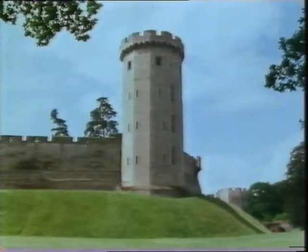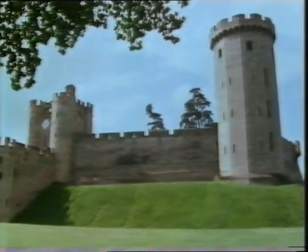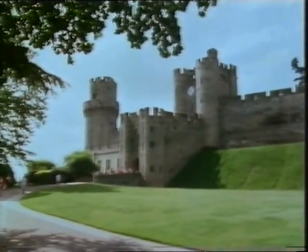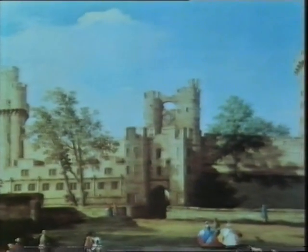Its tremendous towers, its huge scale, its dramatic site, these features of the castle have fascinated artists of every generation, and not least Canaletto, whose 2 splendid paintings, done about 1749, are now in the City Art Gallery at Birmingham.